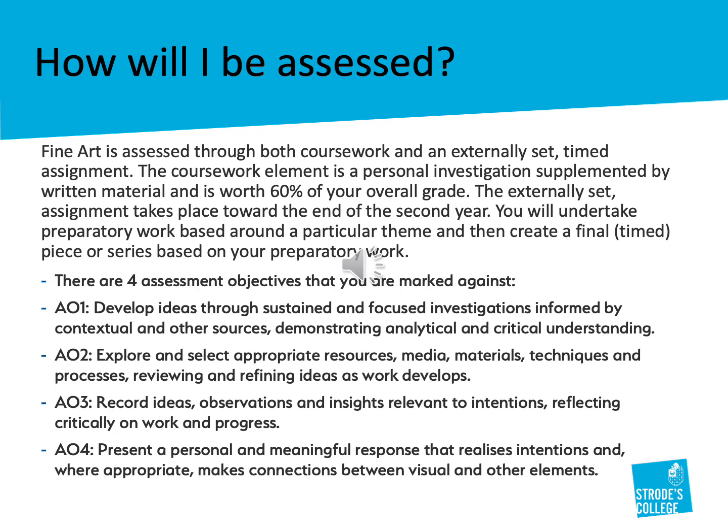The Assessment Objective 3 is your recording of ideas and observations and insights relevant to your intentions, where you reflect critically on this work as it progresses. And your Assessment Objective 4 is your final outcomes, where you present a personal and meaningful response that realises your intentions and, where appropriate, makes connections between visual and other elements.